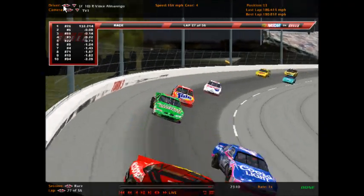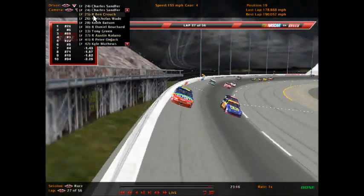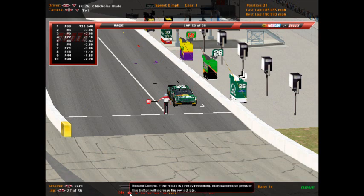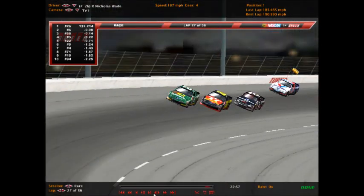And it was the pole sitter, Nicholas Wade in the 26, that spun. Charles Sanford scraping the wall just a little bit off the 2nd turn. And there is the pole sitter, Nicholas Wade, in the 26 Quick Estate Ford out of King Racing. That, in fact, is the last King Racing car that ever ran in Winston Cup competition from 1995 that has spun. Now I know why that car didn't have a good season that year.